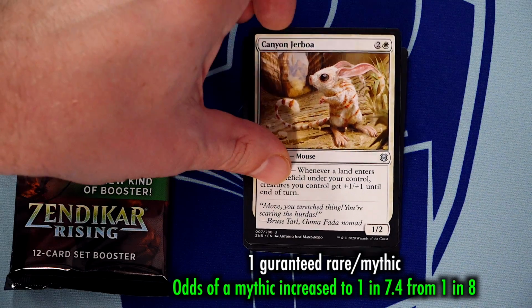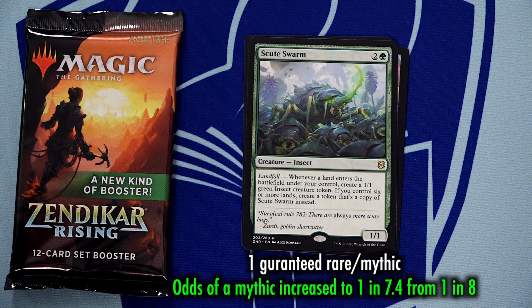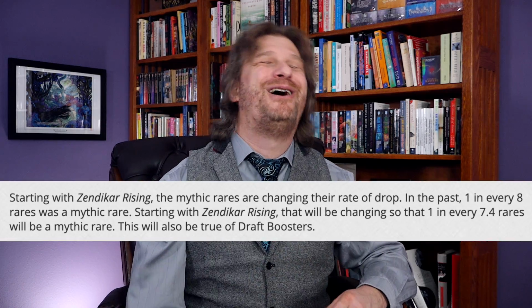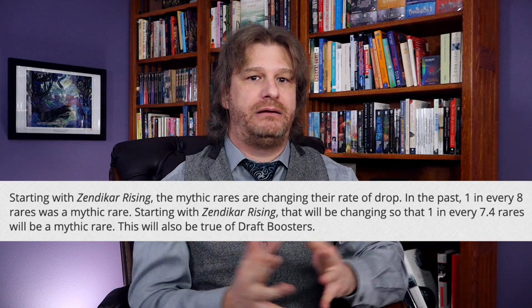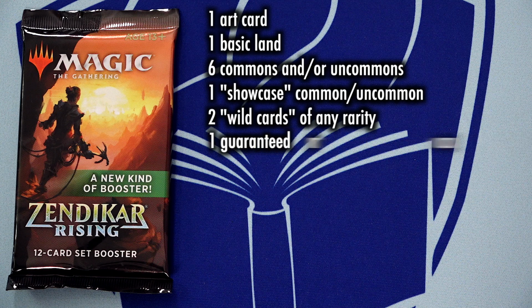The next slot is the guaranteed rare or mythic, just like draft boosters have, only here, starting with set boosters as they're introduced in Zendikar Rising, there's increased odds that there will be a mythic in this slot. So this is great because it is distinguishing itself from draft boosters by, oh wait, they're increasing the odds in draft boosters as well, so that's another similarity. So yes, this slot is identical to draft boosters in that it's a rare, and there's a 17.5% chance of it being a mythic, which will increase the overall chance of mythics in either draft or set booster boxes.